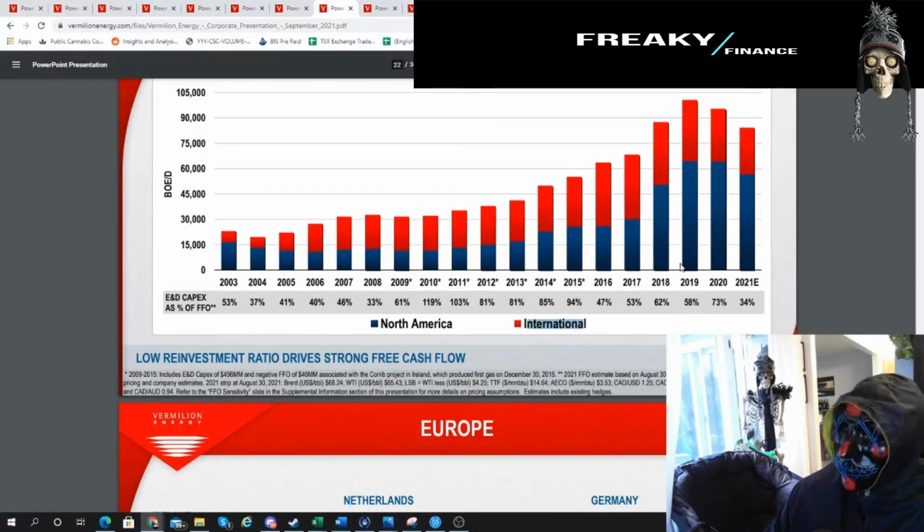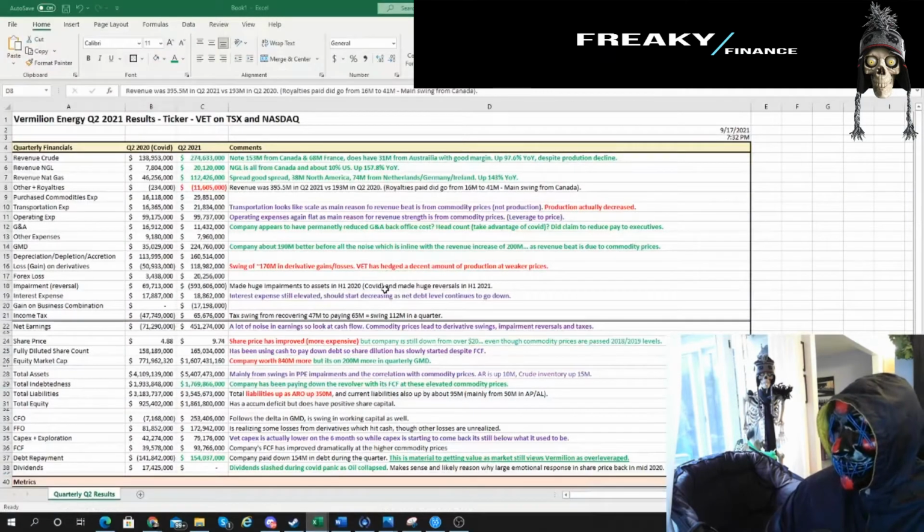But nevertheless, a lot of the companies, the producers, are not putting cash to work to increase production, at least not yet. AKA, they're not chasing the higher prices yet. That's what I'm trying to say. So when we jump to the numbers, it's kind of funny.